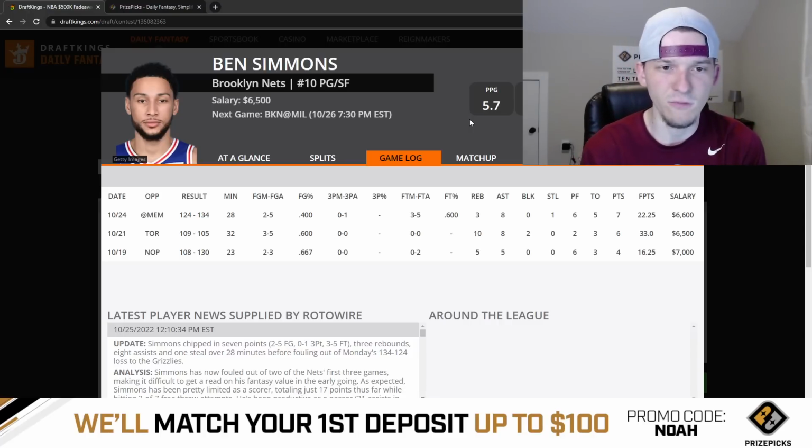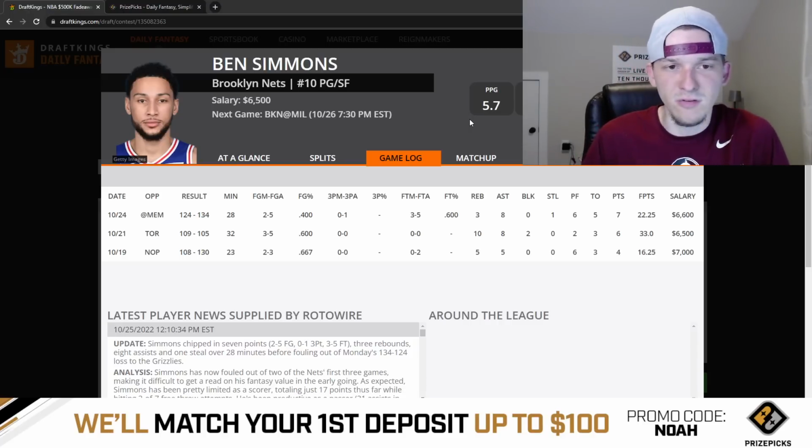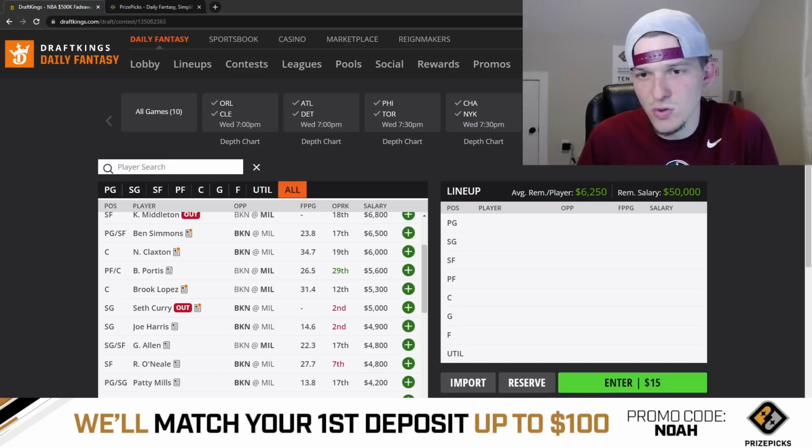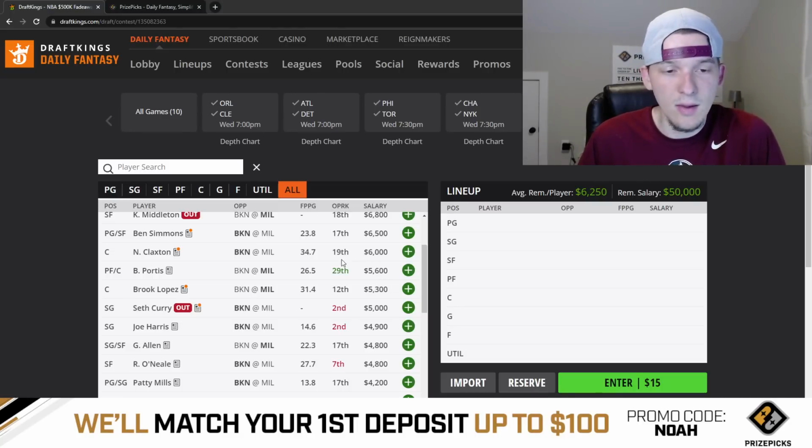He's had a tough time with fouls this year. He has fouled out in 2 out of their 3 games. But if he stays out of foul trouble, I think he's playing low to mid-30s minutes. He can stuff the stat sheet, can do everything when he's on the floor. He's not really been scoring the ball, but he's been getting those peripheral stats. At 6,500, I still think Ben Simmons is in play. And that's probably it for this game.